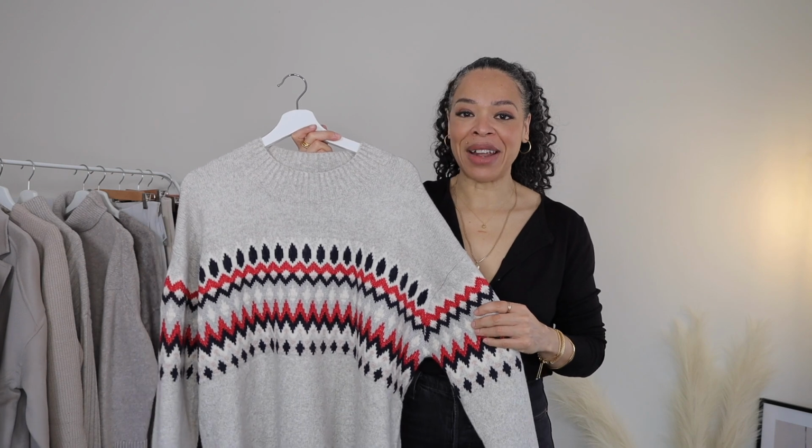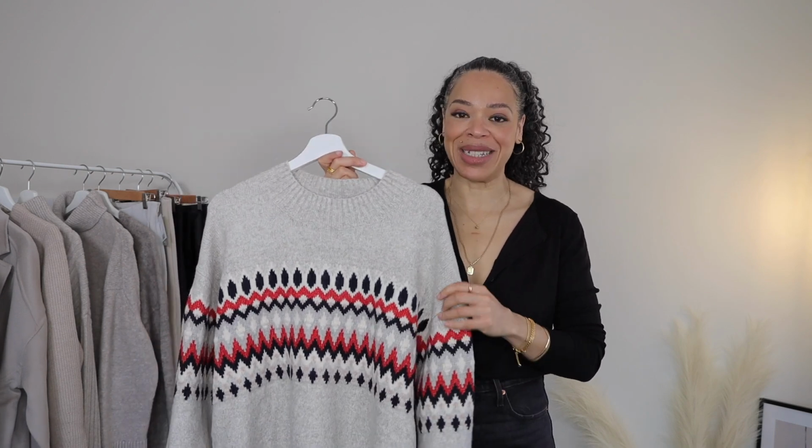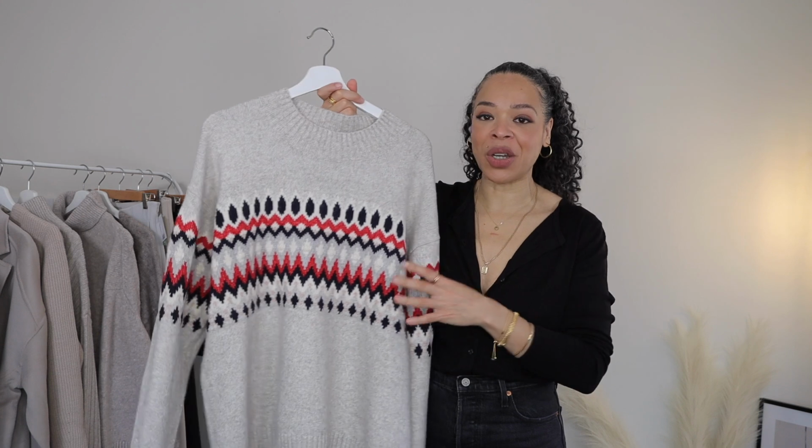Although I love Christmas, I'm not particularly a fan of Christmas jumpers, so I tend to choose things that have a few colors in there that could be perceived as a Christmas jumper. So this one right here from H&M is absolutely stunning. I really love the color combination.